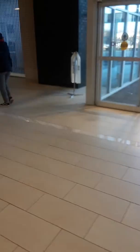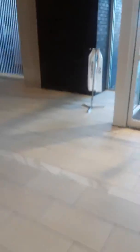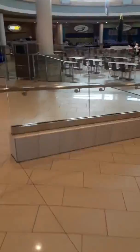Now, I began walking through the mall, even though, yes, I know it's closed, but they have it open for mall walkers and employees that got off early. And I got an idea, just walking around noticing a few things.